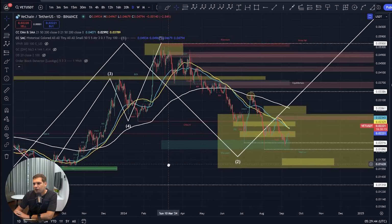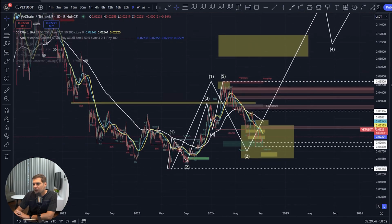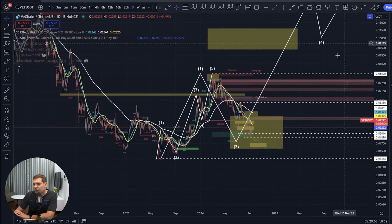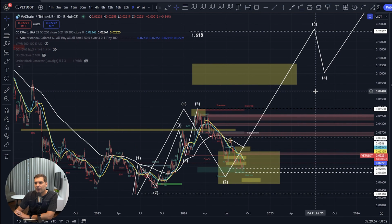So very, very frustrating times, but nonetheless, I'm confident in the bigger macro picture, provided that we hold 1.318. I'm confident that we're going to see a good run to the upside, but just brace yourself, guys, because it's going to get pretty brutal for current holders, but it's going to present itself with some huge opportunities for those investors looking to build their positions in Vechain's VET token.